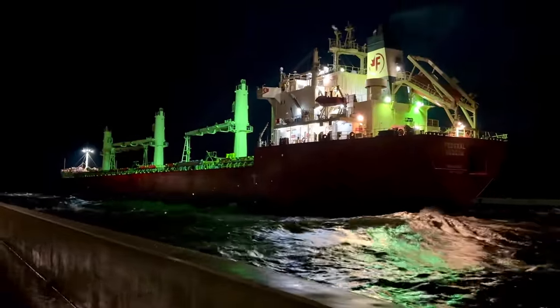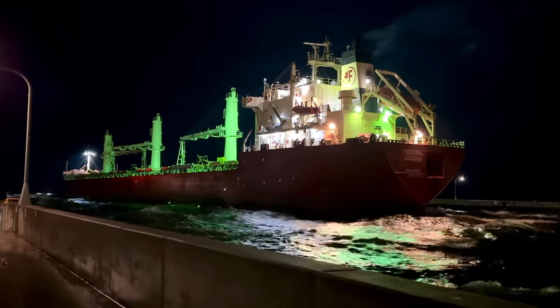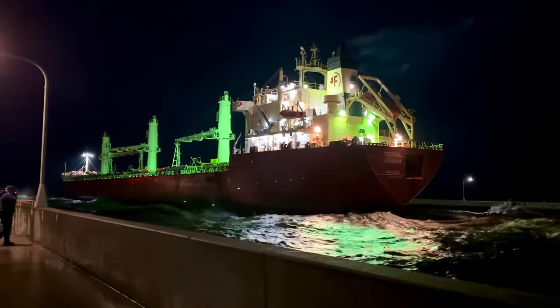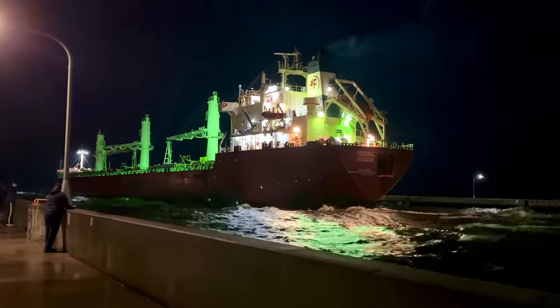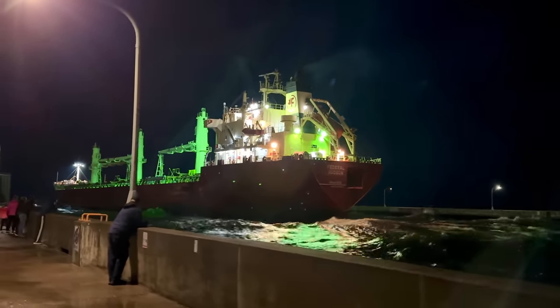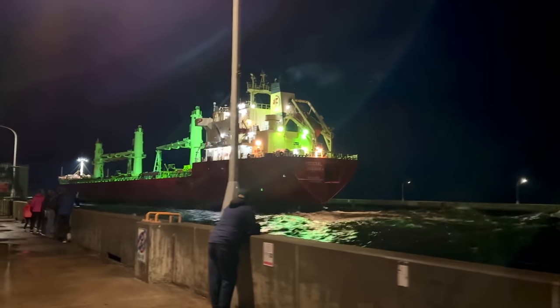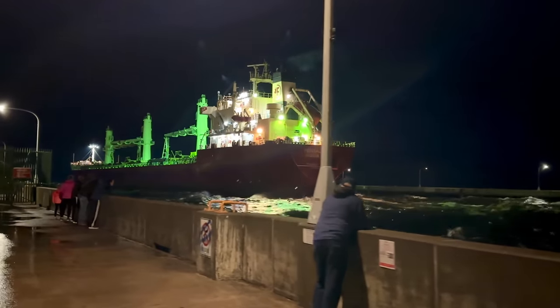Check it out, boat friends. What a vessel. I love the lighting at night. It's really popping. Deck cranes. You can see those waves are blasting off that wall. What a show. What a show.